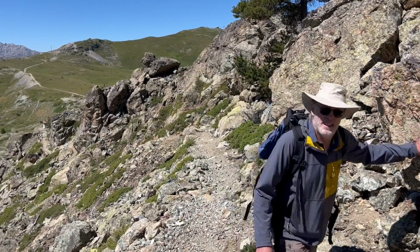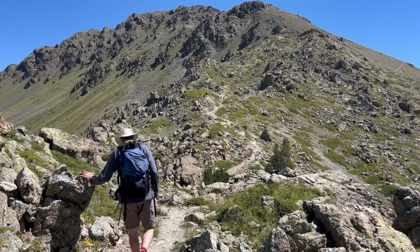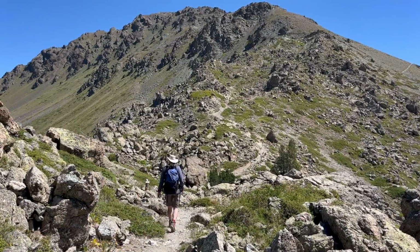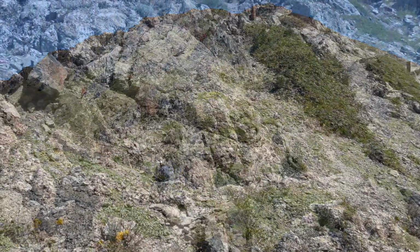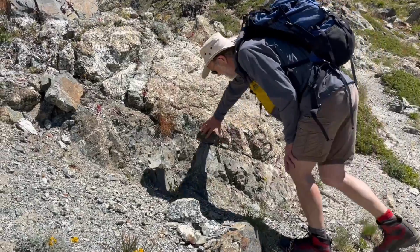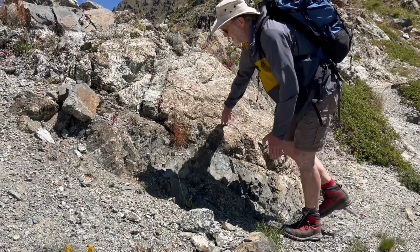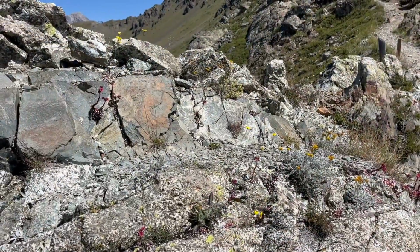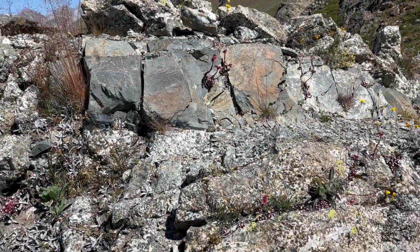Quite a lot of gabbro. So it's not all gabbro up here. There are also these dolerite sheets. They come through like this. There's another one up here. It's rather cute. It's coming across subhorizontally, really cross-cutting the gabbro textures.